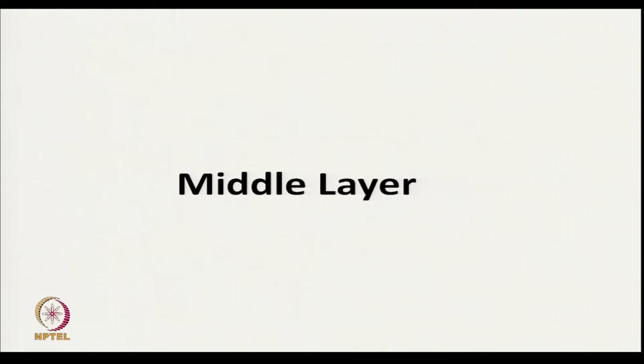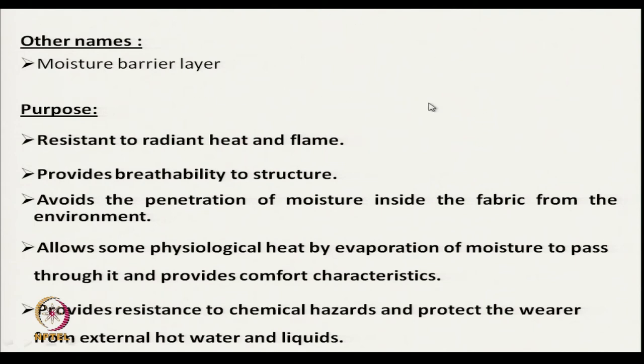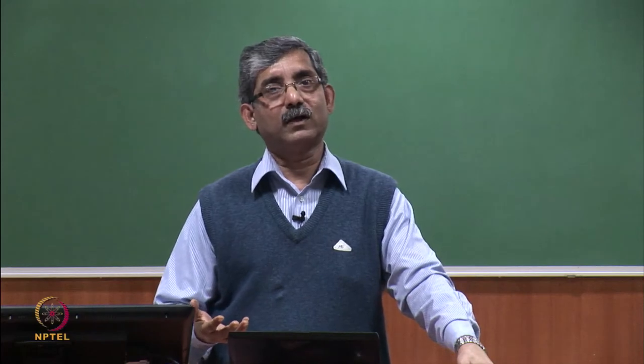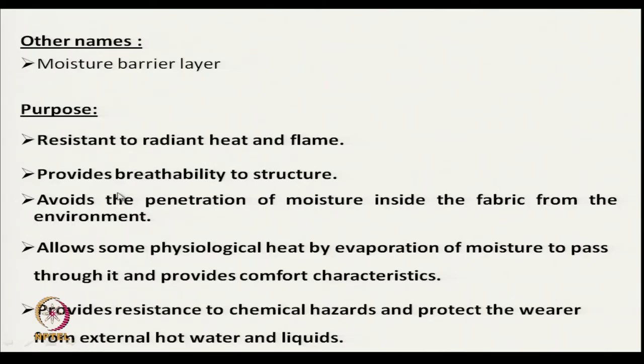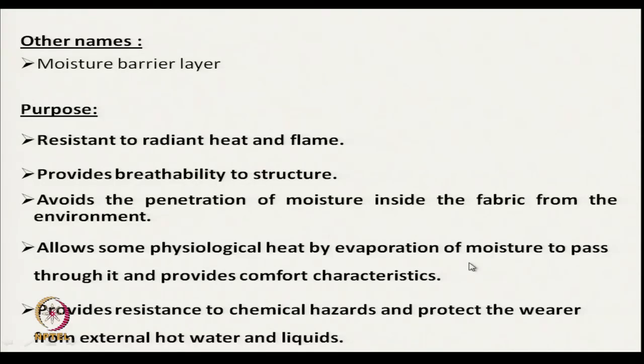Now, coming to the middle layer, which is the moisture barrier layer. The main function is to allow moisture vapor through, but not allow water to come inside. It is resistant to radiant heat and flame and provides breathability to the structure, so it should have pores, and it should avoid penetration of moisture from the environment into the fabric. In liquid form, it should not penetrate inside the structure, but it should allow physiological heat to pass by evaporation of moisture. Whatever physiological heat we produce should be allowed to evaporate in the form of moisture, which provides comfort to the wearer.